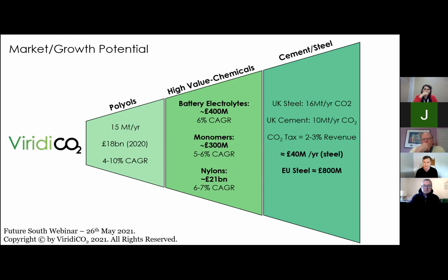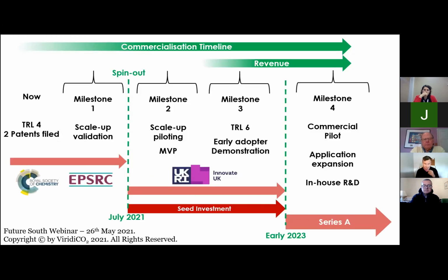Ultimately, the goal of ViridiCO2 is to decarbonize cement and steel. These industries pay 2 to 3% of their entire revenue on CO2 tax. The EU steel industry's tax bill last year was £800 million. So there's a real opportunity here to use their CO2 to make high value products.